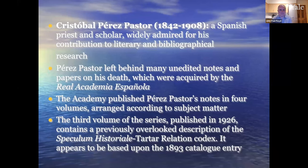Now, I did mention that I had discovered two pre-1957 references. One was the catalogue, the other is to be found among papers left behind by Cristóbal Pérez Pastor, who was a Spanish priest and scholar. His unpublished, unedited notes were left behind and basically published rather indiscriminately in a series of four volumes. And one of the volumes, published in 1926, contains another description of the Speculum Historiale Tartar Relation codex. It does appear to be based upon the 1893 catalogue entry, which wouldn't be too surprising because Pérez Pastor was active at the 1893 exposition.